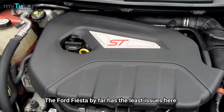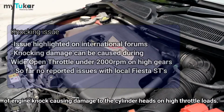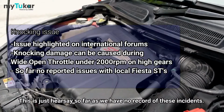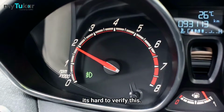The Ford Fiesta by far has the least issues here, although we heard a couple of owners citing that there's a tendency of engine knock causing damage to the cylinder heads on high throttle loads. This is just hearsay. So far we have no record of these incidents. Since the Fiesta ST was sold in the smallest number out of these three hatches, it's hard to verify this.